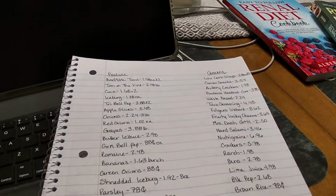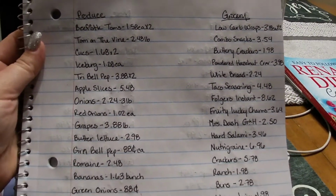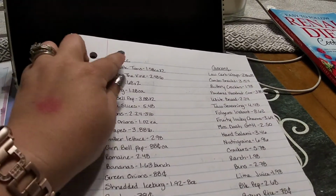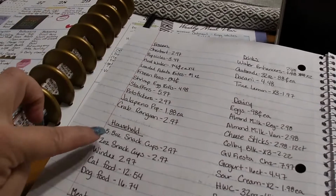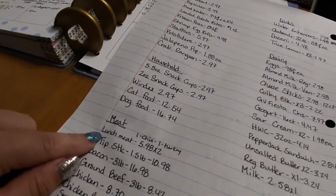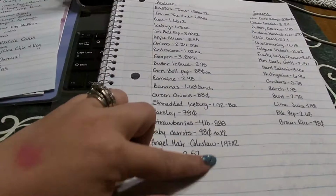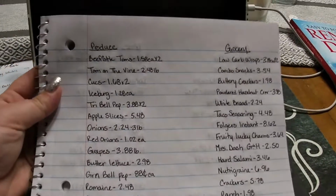So let's start at the beginning here. This is how I organize and write down my grocery list. I break it down to produce, grocery, frozen, household, drinks, dairy, and meat. Normally there's not prices on here. This was for me mostly. I just wanted to try something different this time.